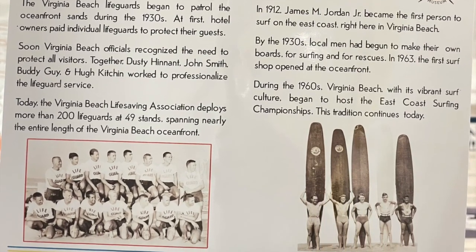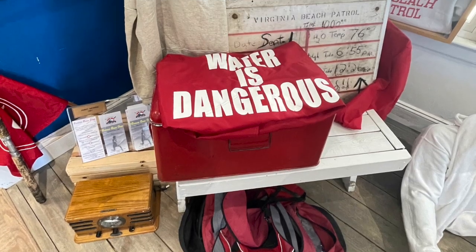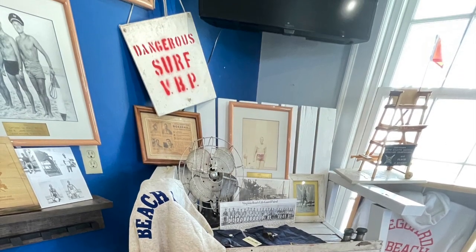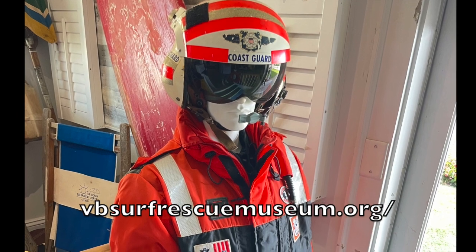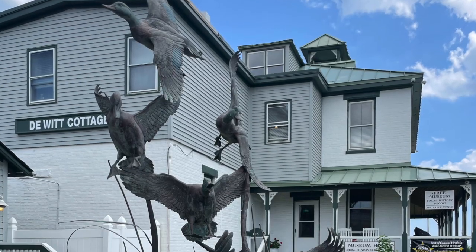You should know that the Virginia Beach Surf and Rescue Museum is currently closed for renovation. But if you visit Virginia Beach over the next few months while it's closed, you can make an appointment for a free tour during the renovation using the Events and Programs tab of their website, and they will do their best to give you a tour while you're in town.